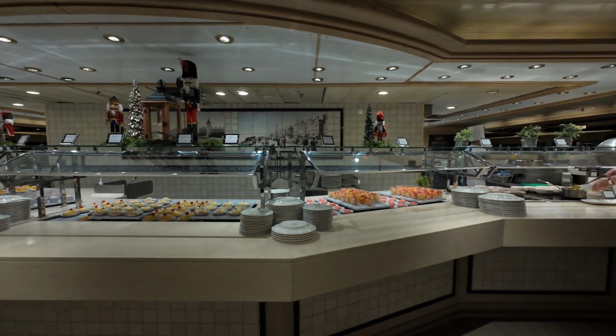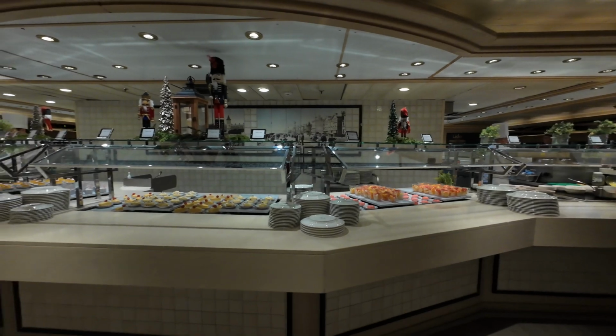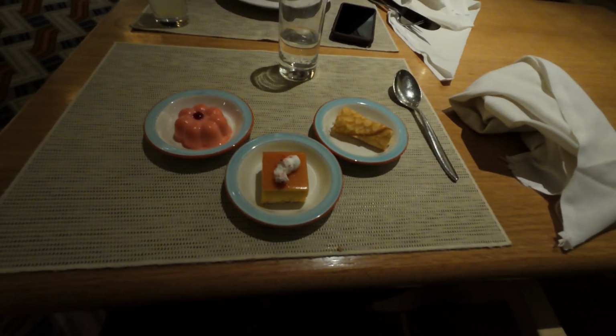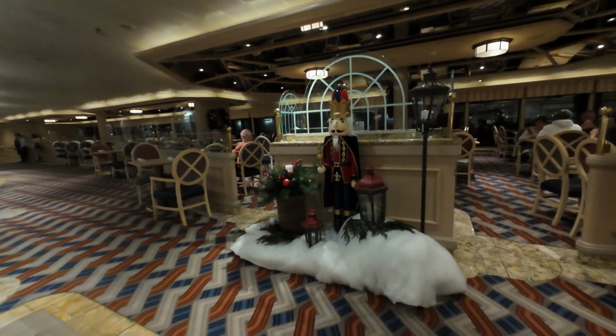Then we went to the dessert counter and got a mixture of tasty little desserts to try. Buffet dinner was actually very pleasant.